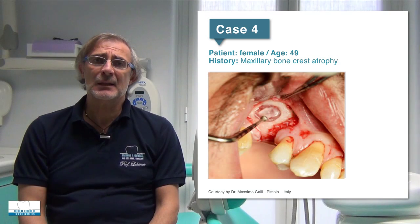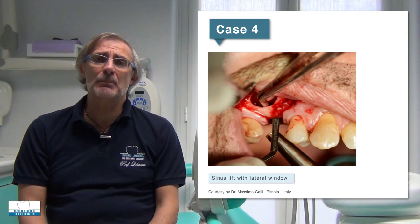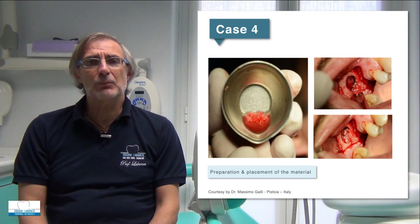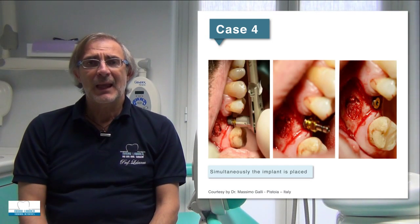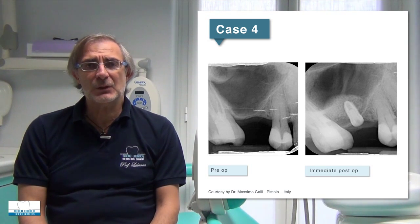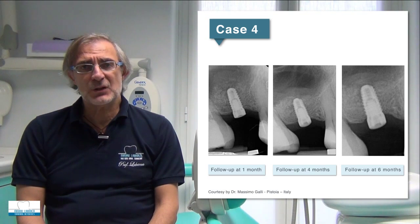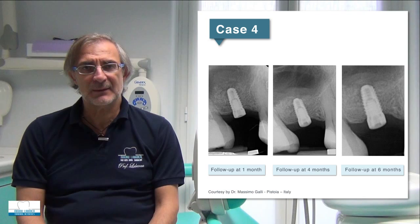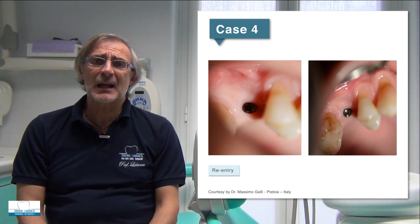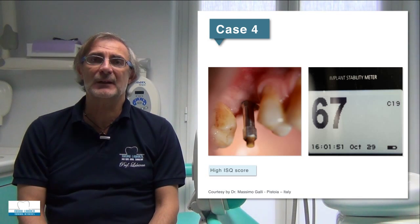One more lovely case is the use of granules in a sinus lift. In this case, we had no primary stability of the implant, so we had to place the implant together with the R.T.R. And after a proper follow-up of the case, what is lovely to see is that as a final result, the ISQ of this implant, which I want to underline is totally positioned in a regenerated material, is really very high. So we had a perfect healing with a perfect new bone formation.